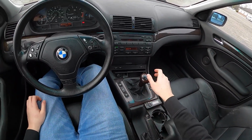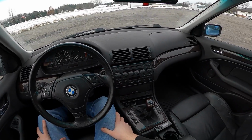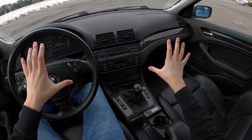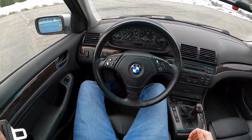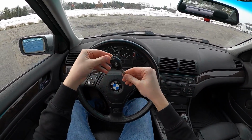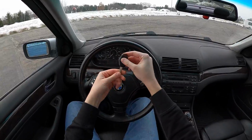Mechanical handbrake up. Listen to the early 2000s dashboard make all sorts of weird noises as you shut it off. Yep. Finicky seatbelt off. Thank you. I love the look of these early BMW keys. So cool.